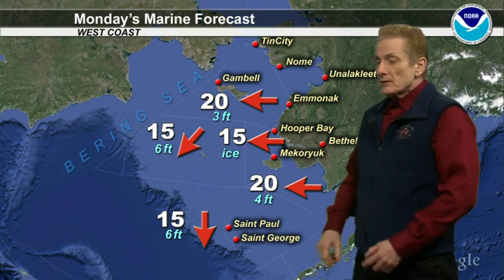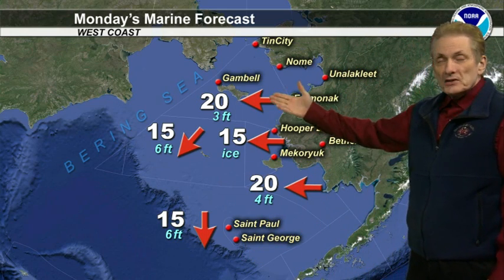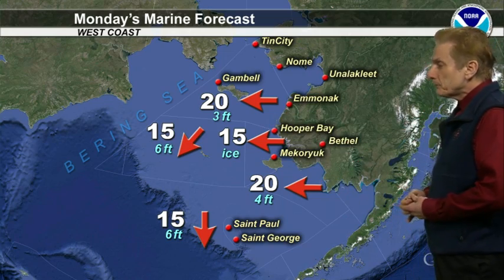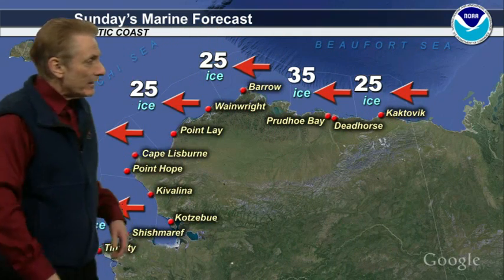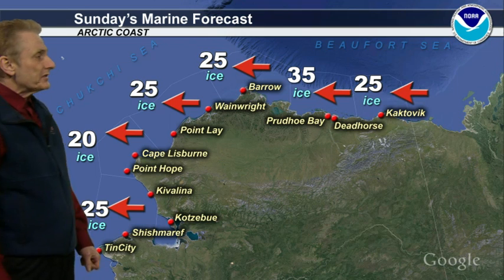Those go north, drop down to 15 knots on Monday, northeast of 15, St. Matthew Island. Otherwise, easterlies 15 to 20, St. Lawrence Island, all the way down across Kuskokwim Bay. And for the Arctic coast, 25 to 35 knot easterlies, just about the entire stretch of the coastline, but from Cape Beaufort 20 knots, and then back to brisk wind advisory south of there.